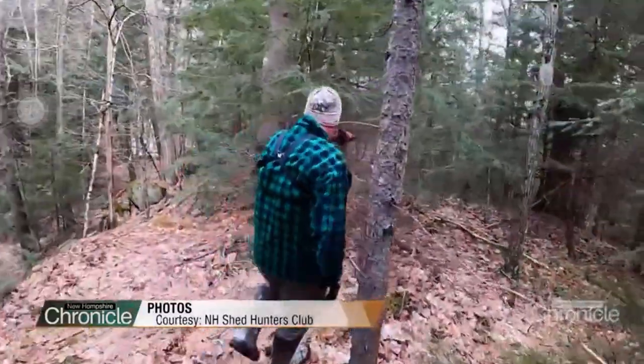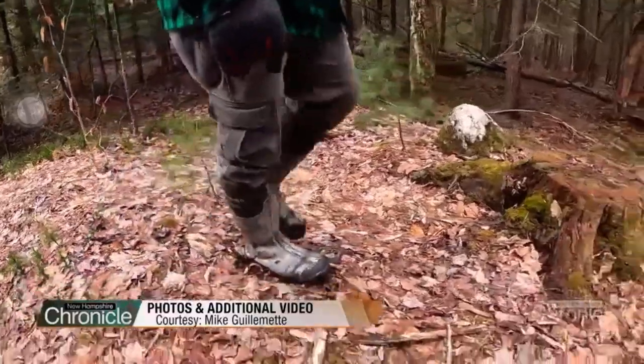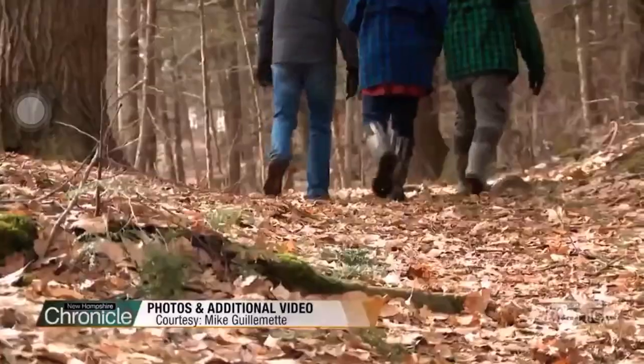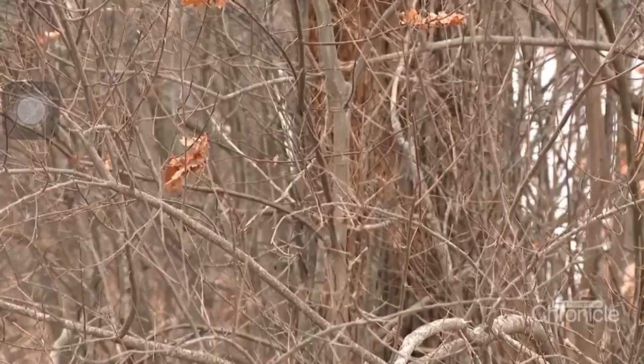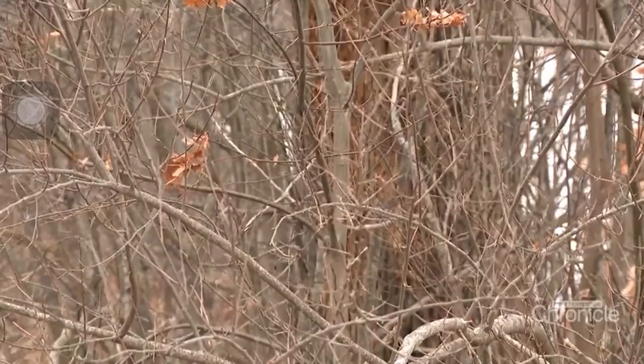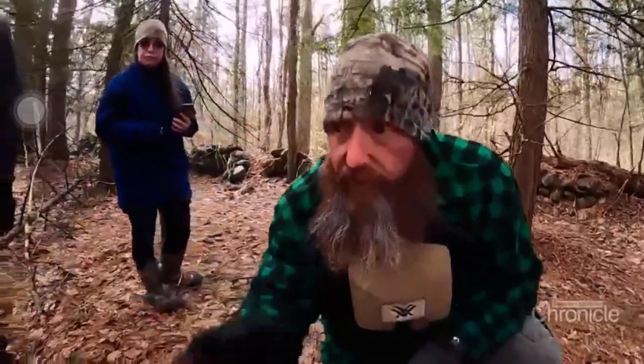This is no ordinary walk in the woods here in New London. We're looking for something very specific, but tough to spot. The smaller antlers you don't normally see unless you're really looking. So a lot of times I'll get down like this so I can see underneath the cover and everything.